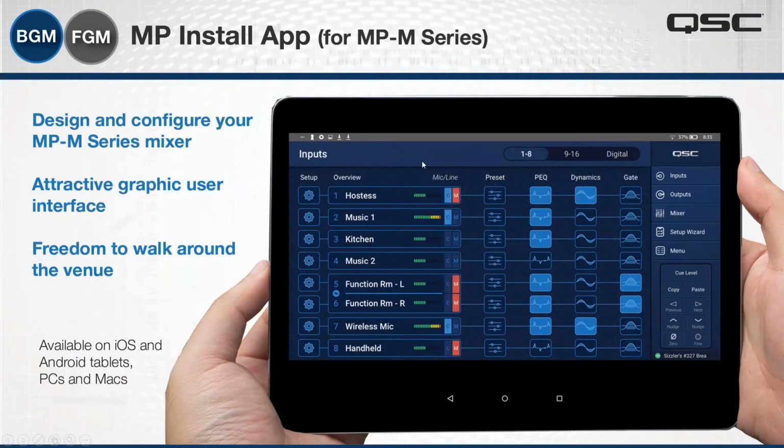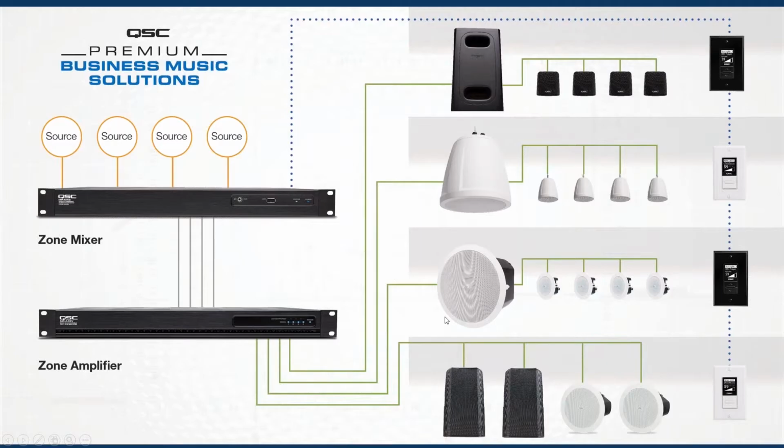Okay, so we've seen the MP Install application and how that's set up, and you can see it's relatively simple and straightforward. So that's kind of the basics of our new system.